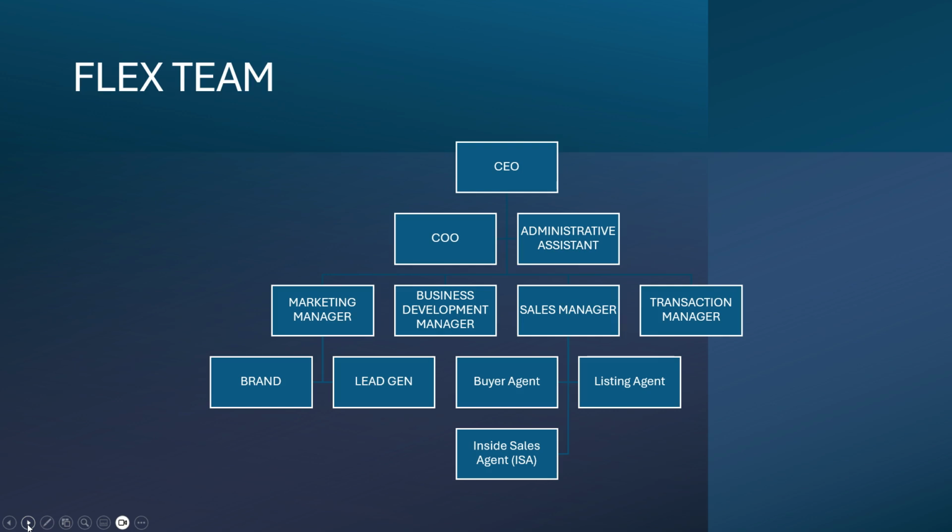Then you got business development. We'll get into the roles here in a second. Sales manager, transaction manager, your buyer agent, listing agent, and then your inside sales agent. All these roles have to be filled to kind of help you out. Now, what does that look like?